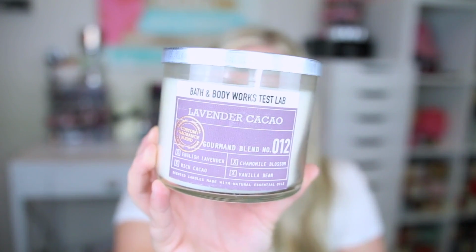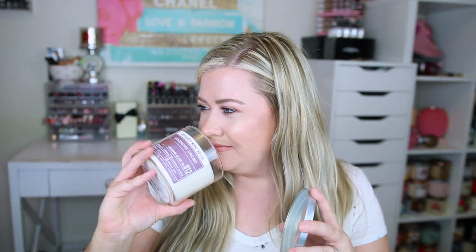So I did grab that. It's the Lavender Cacao. And it definitely smells like a lavender and chocolate scent, just like it's called. It's definitely interesting, but it's a very strong lavender. So we'll have to see how it burns. But that was pretty much the only one I really cared for of the 75% off candles.